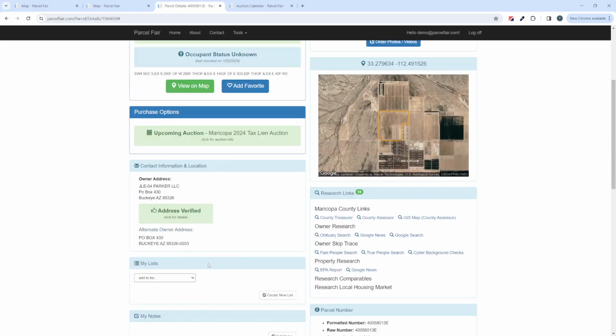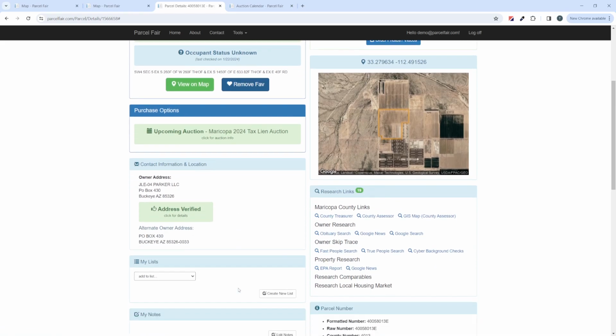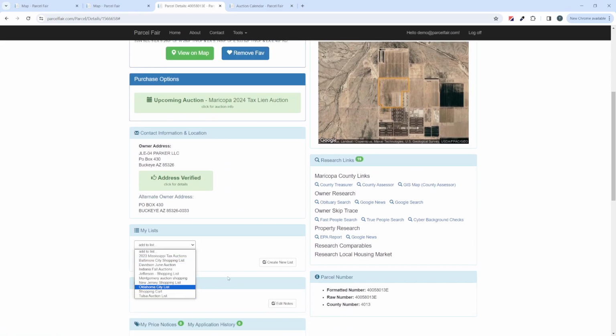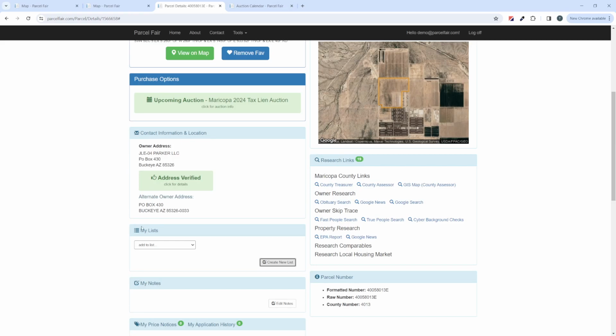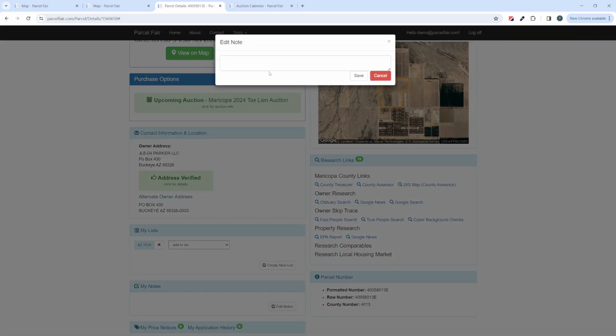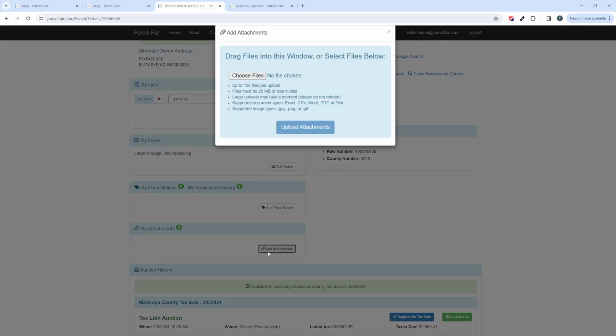If I wanted to, I could add this as a favorite for later right there. Or if I really wanted to get specific here, I could create a list and say Arizona 2024, save that, and I'm going to start adding properties to my Arizona 2024 list. Put some notes on it, large acreage, very appealing. And if I did have photos, I could actually attach those here as well.